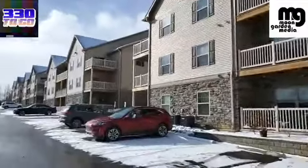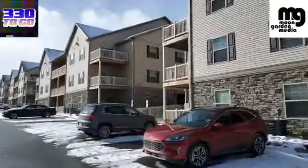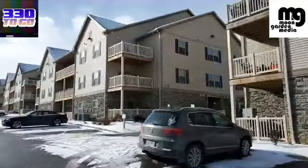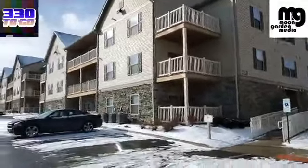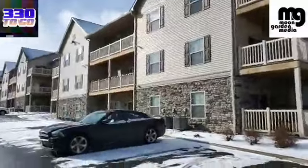All right, folks. So as you can see, how many units? 182. 182 units, all laid out. We showed you guys the clubhouse, we showed you the external part of the clubhouse too, and we're walking our way over here to a unit.